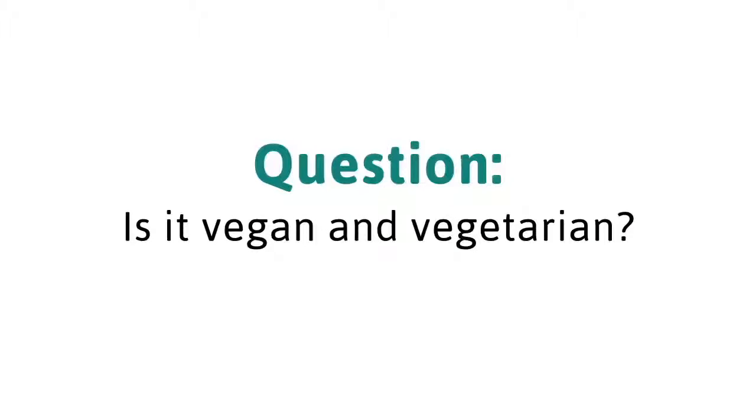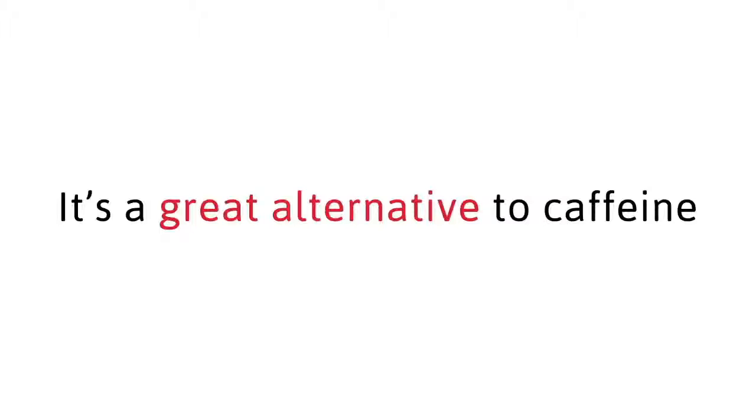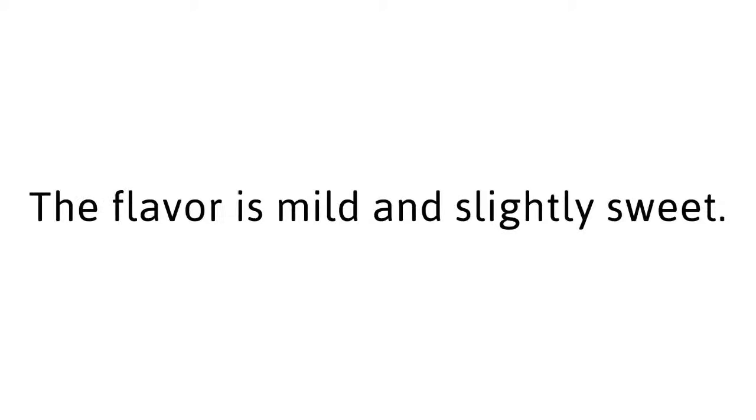or black teas. Is it vegan and vegetarian? It is caffeine-free, vegan and vegetarian safe, dairy-free, gluten-free, and sugar-free. It's a great alternative to caffeine with absolutely no jitters, so cleansing fat away is safe and rapid. This red tea contains no fats or carbohydrates. The flavor is mild and slightly sweet.